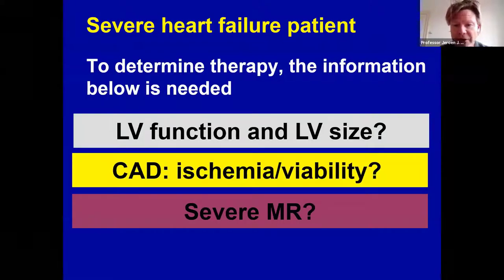If we talk about severe heart failure patients, to determine your therapy, you need to have information. And the simple information that we always look for is, what is a person's LV function and size? Does he have coronary artery disease? Most of them do have that. Does he have ischemia and/or viability, and should I consider revascularizing him? And does he have a severe mitral regurgitation? All of that is focusing on the potential therapy. Should we go medical and not intervene, or should we go beyond medical and intervene?